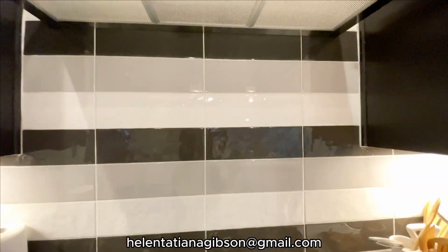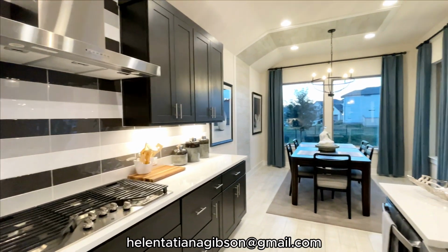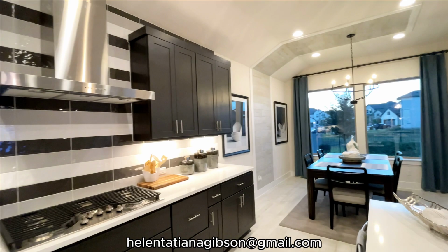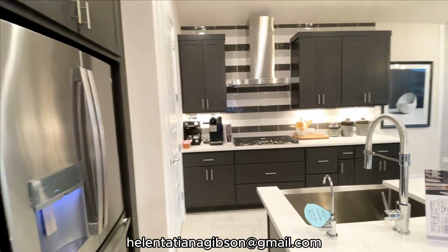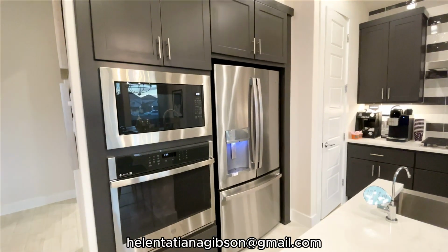But even the splash pad has the colors, so it's black, gray, and white, and I think it matches really good. It makes you feel the house is more modern, so that's a good thing to have for your house, to keep the same palette of colors. Now let's keep exploring what else we can find in the kitchen. We're here on the left.